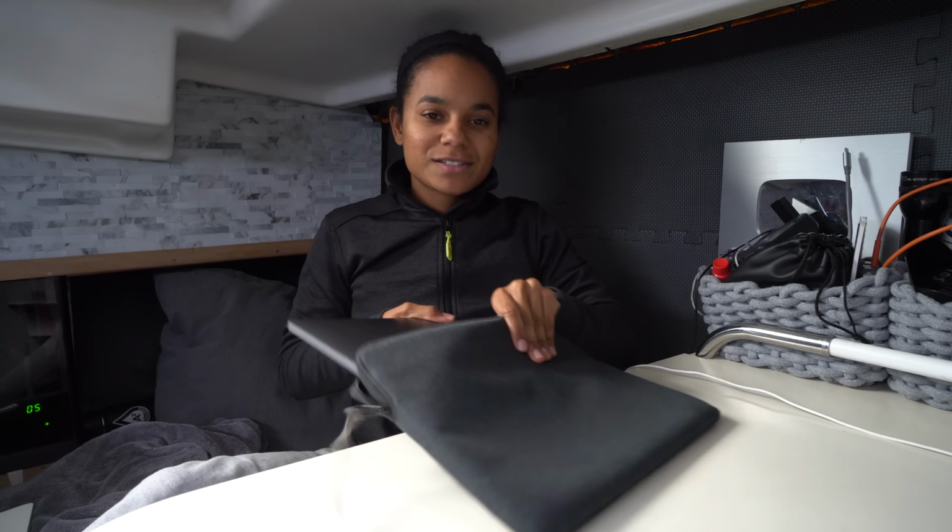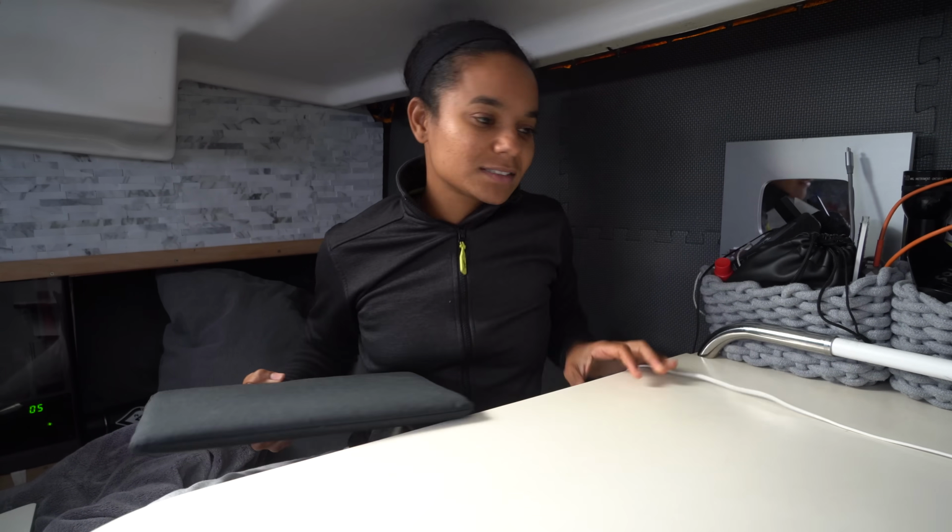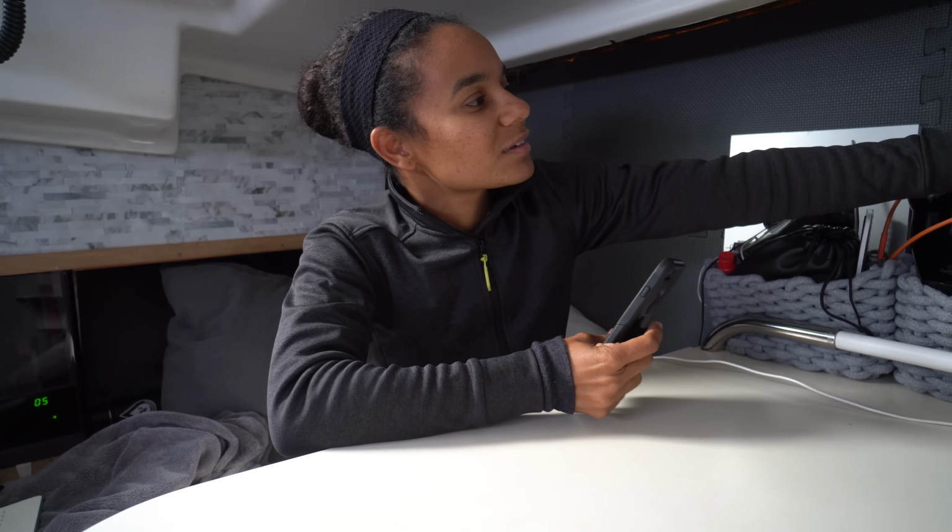Alright, just finished downloading the weather forecast, and it looks like the wind is going to be pretty consistent. It's blowing between 15 to 20 knots for the next couple of days. And we are in a pretty good point of sail right now. It's pretty comfortable.